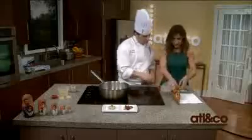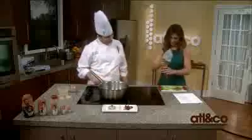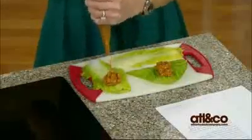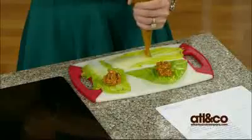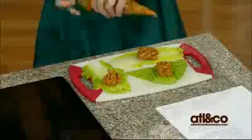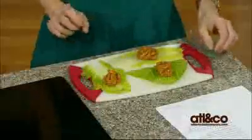Let's do the other two. We'll make three. I love a little bit of filling in there. There we go. It's perfect. And then the other one, right here in the middle. That one too? Excellent. That looks good. I'll set that aside.